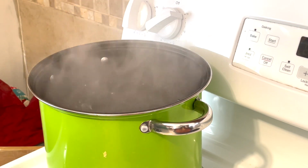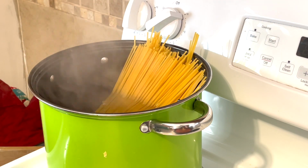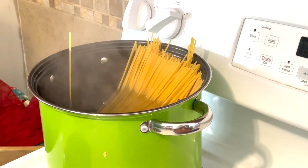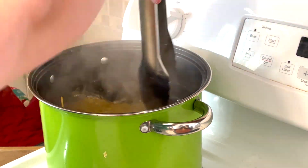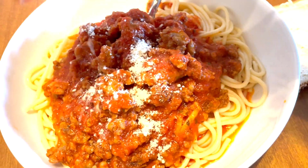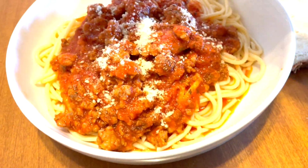So here I am, I'm putting the pasta on. I'm just using regular spaghetti noodles. I don't really like thin spaghetti, and I don't like fettuccine kind of noodles. I like the thicker pasta. That is what I go for. And then we're just going to top it with some Parmesan and call it a day.